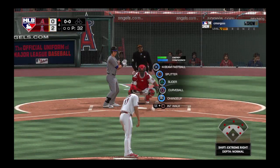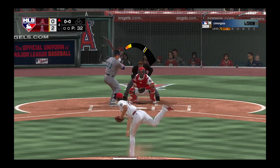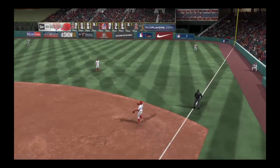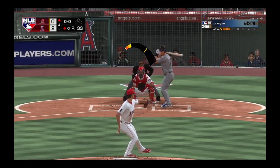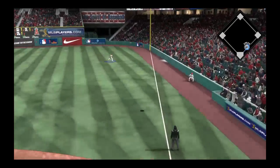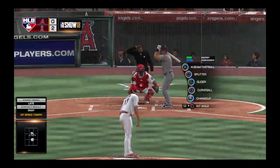Jake Lamb standing in now. Comes into this at-bat 0 for 1 in the ballgame. Hey, we're still in the early stages of this one. They're only down by a couple of runs, but it's really key for this leadoff guy to try to get on and get a big inning started. First pitch of the at-bat on its way. Lifted in the air toward the line and right. But this is going to wind up a foul ball.